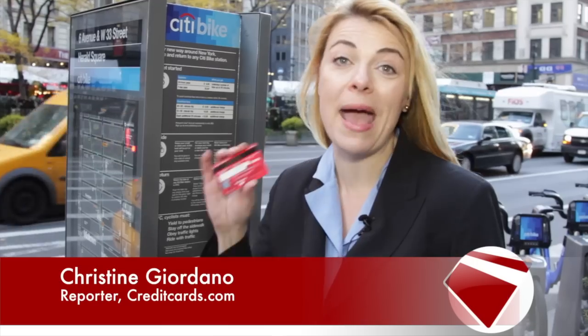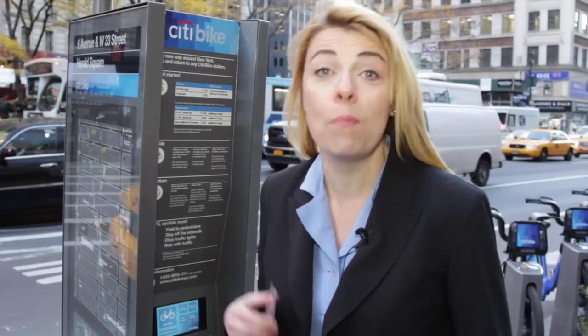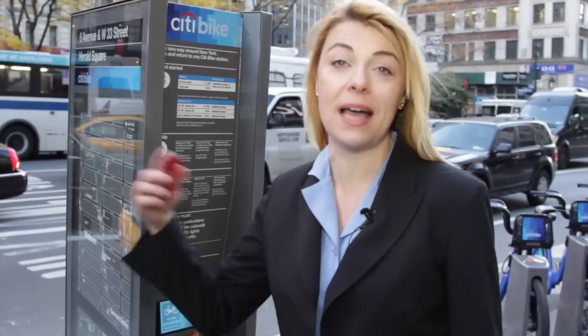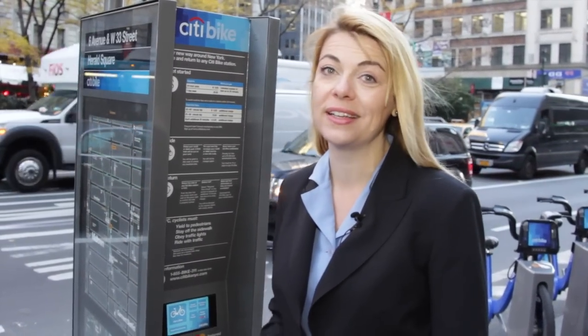If you're a credit card user, you've surely swiped the magnetic stripe on the back of your card countless times. But a more secure technology, already big overseas, is coming to our shores.